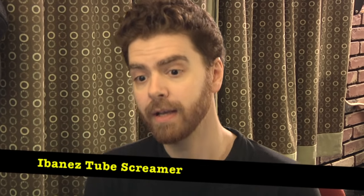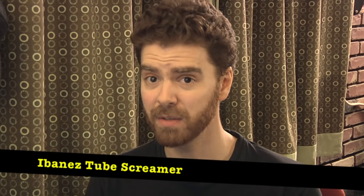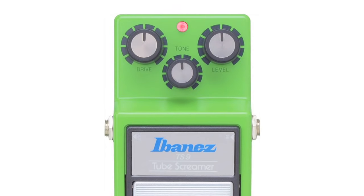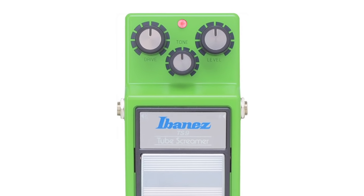So, anyways, number one. Number one is the Tube Screamer. This is a famous overdrive pedal, and really with good reason. This has managed to be in constant use by professional guitarists for decades. Everyone from a weekend warrior who's playing bar gigs to Stevie Ray Vaughan has used a Tube Screamer to help define their sound. The Tube Screamer is now available in also a mini version.